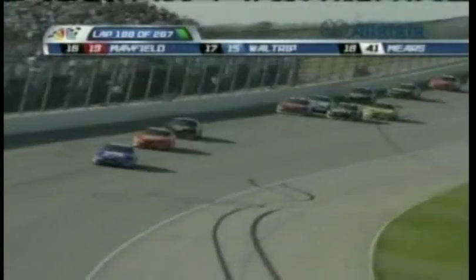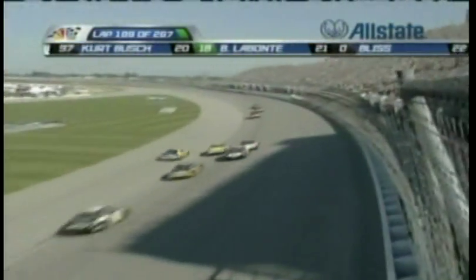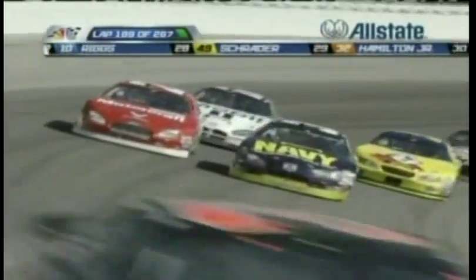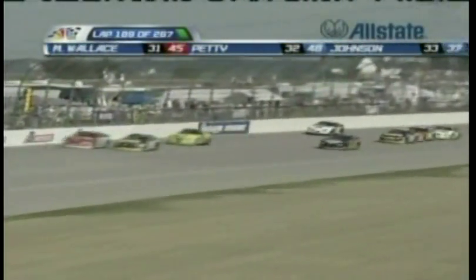Wow, that was close too. Ricky Rudd and Dave Stremme. There's Stremme trying to take that position away, but here comes the 5 car of Kyle Busch. Makes it 3 wide on the apron. Okay, good. Somebody had to give, and it was Kyle Busch. Smart decision. Usually when you say uh-oh, it's too late. Newman in the wall.